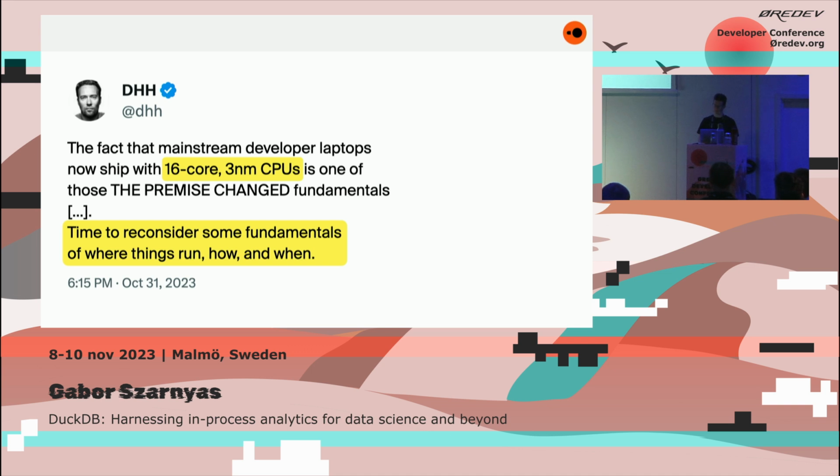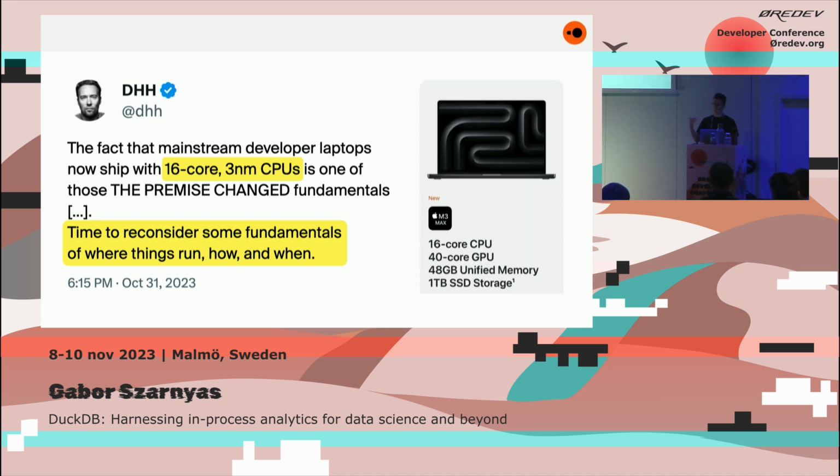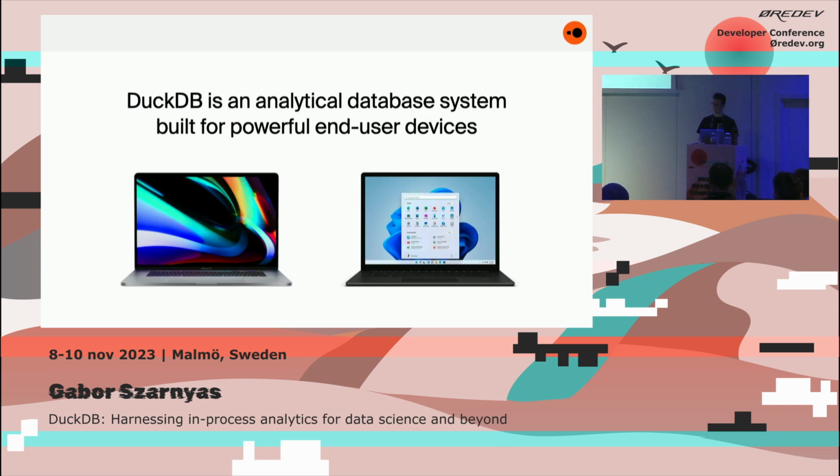And what he likely had in mind when he was writing this was Apple's announcement of the new MacBook Pro lineup. If you buy the most expensive model, you will have the M3 Max CPU, which has 16 cores, comes with a lot of memory and a very fast SSD. And even the more affordable base model comes with an 8-core CPU and also a very fast disk. In fact, any laptop you buy these days is pretty amazing because they have lots of CPU cores and fast memory.